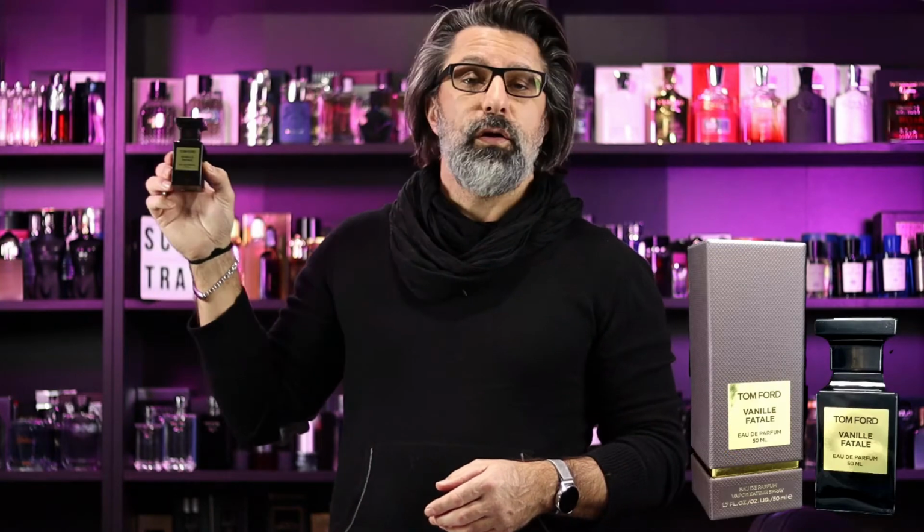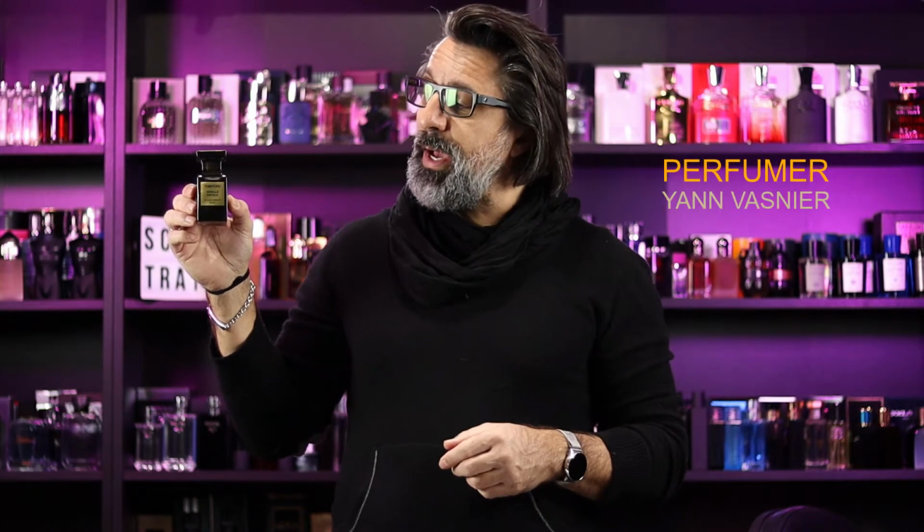scent making. Now we know what Private Blend means to Tom Ford. The fragrance that we're going to look at today is from the Private Blend line. It's a 2017 fragrance, and it is Vanille Fatale. And this is a 50 milliliter bottle. And the perfumer behind this fragrance is Jean Vasnier.